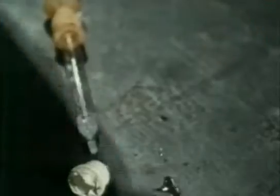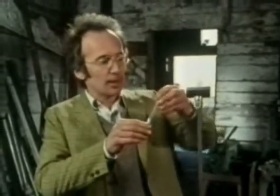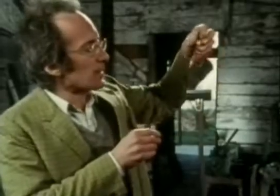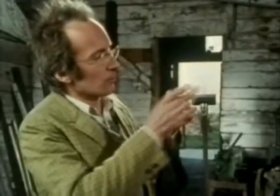This is a bottle of liquid crystal. It's actually a liquid. And the watch display is made by sandwiching it between two bits of glass. I'll clip them in here and put a drop of liquid on top. It'll slowly seep into the gap. Oops. Mop up the surplus.